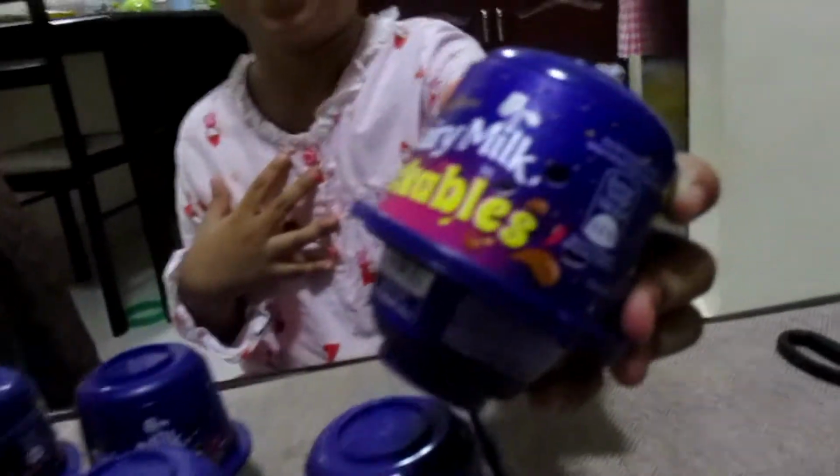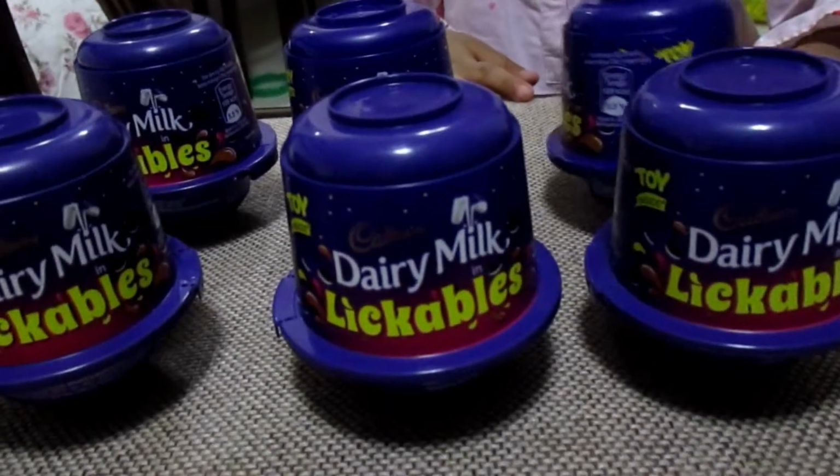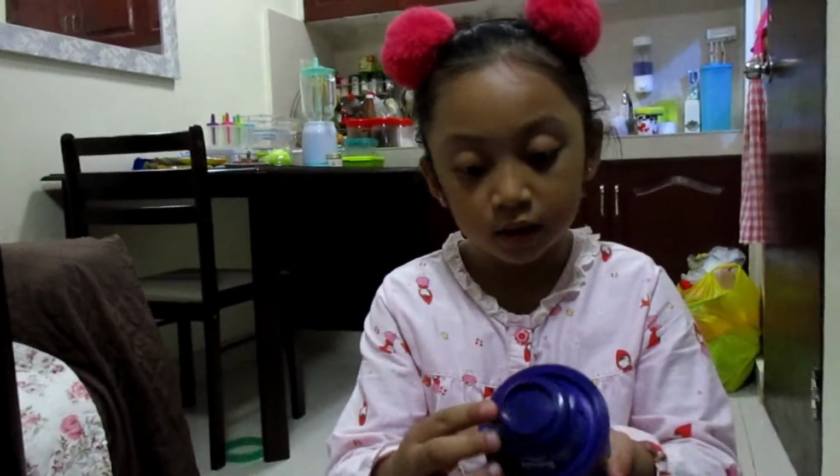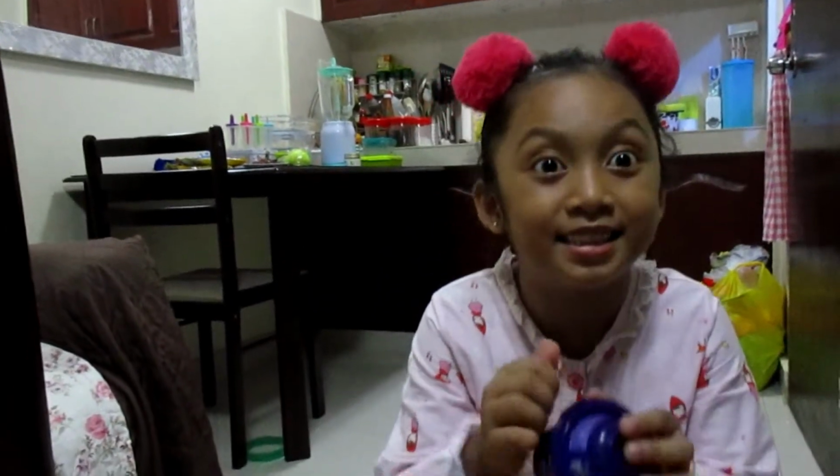Today we have a Dairy Milk. Dairy Milk. Let's open it because there is a surprise and a chocolate.